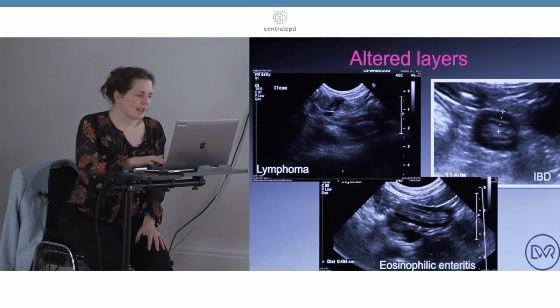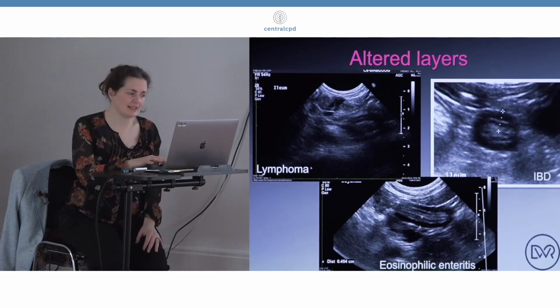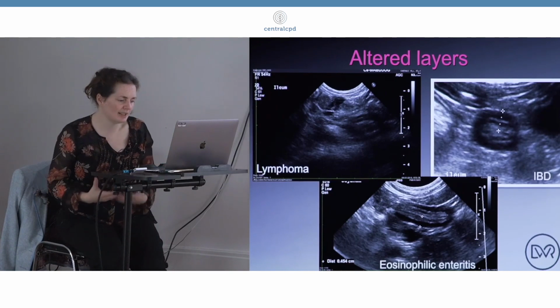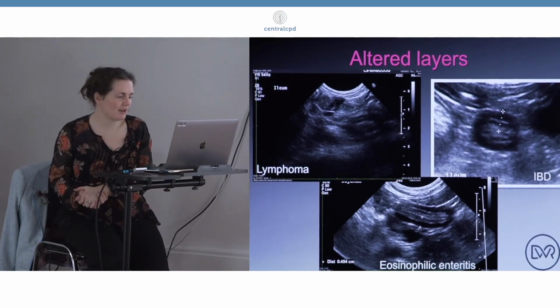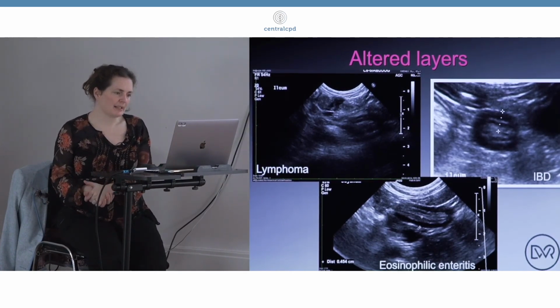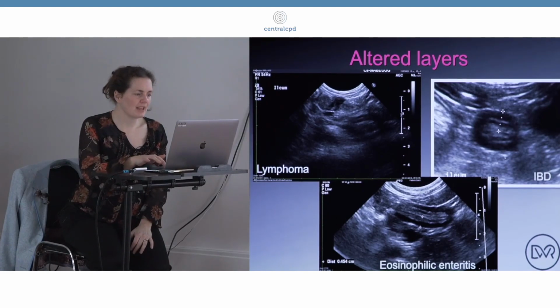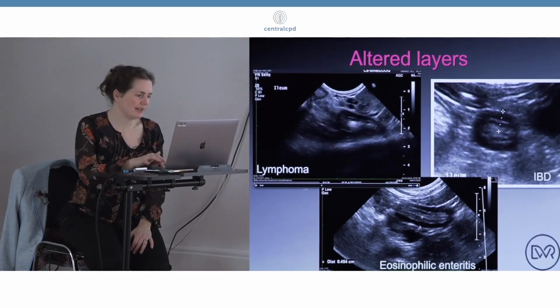So altered layers, I've got 3 different conditions here. I've got a cat that has lymphoma, and these are confirmed cases. A cat that has eosinophilic enteritis, which we sort of recognise as a condition that cats are particularly prone to. It's more the histopathologists that are able to recognise this, I think, than us clinically perhaps, and IBD. And if you have a look, the appearance is very similar for all 3 of these.